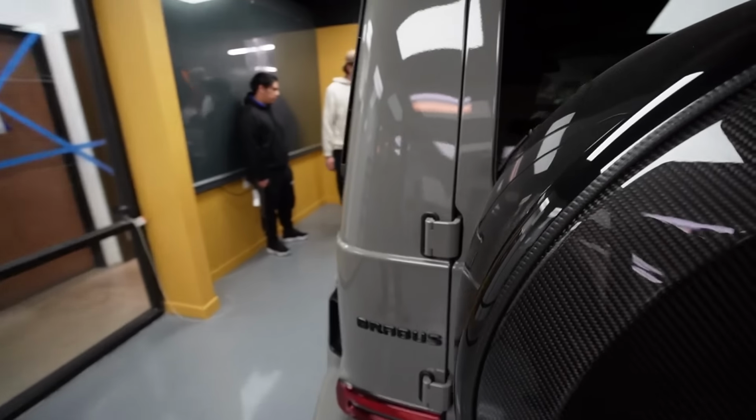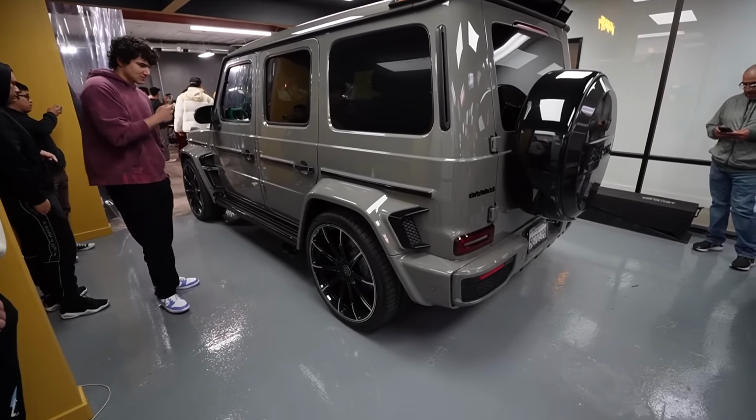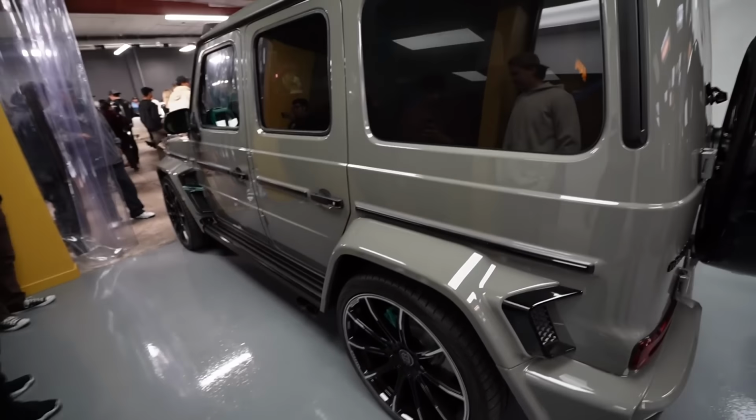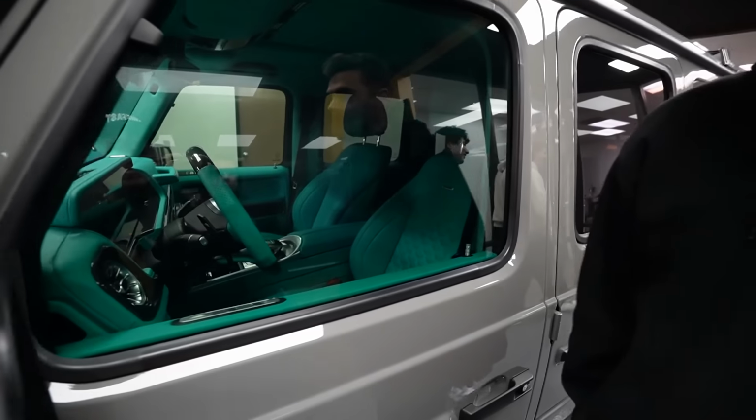You can see, look, it's all Tiffany blue Alcantara, all the way to the back. Kevin says like 300,000. Yeah. No way, dude. Probably not. Would you guys pay that for a G-Wagon? Comment down below. It is crazy though, but... I'll go buy a 720.